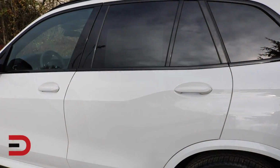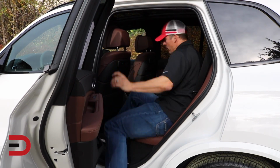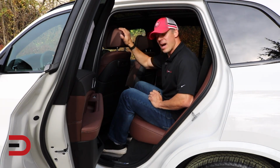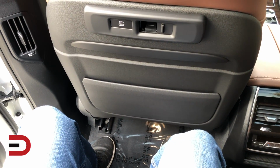Speaking of, in typical Dave fashion, here's a look at your backseat headroom and legroom from a guy who is 5'11". I've been 5'11" for quite some time, and this is my position as a driver up front, so basically me sitting behind myself. So check out the legroom in this midsize. Plenty of room, which seems appropriate for what I'm doing here, so I'll take that.